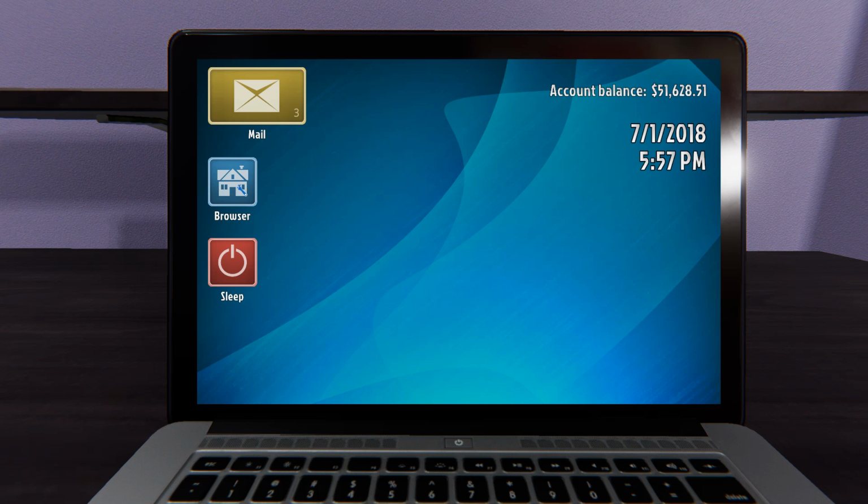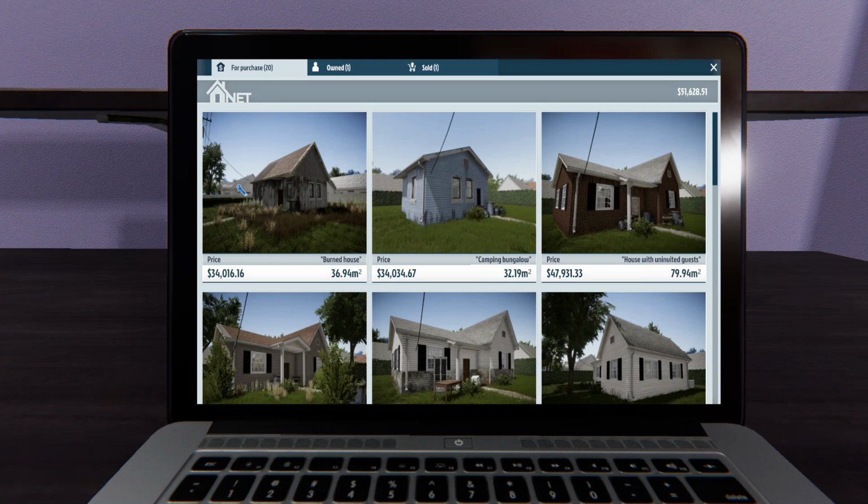Let's see. We have 51,000. What do we have available? We have a burned house that's 34,000. We have a camping bungalow that's 34,000. And then we have a house with uninvited guests. No, I'm not doing that. I know what the uninvited guests are. We might do that later, though.